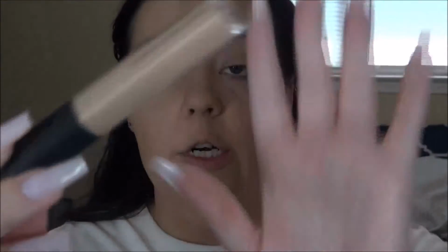Next, I'm going to go in with the NARS Radiant Creamy Concealer in Custard, and I'm going to use this because it does add a little bit more hydration underneath the eyes, and I don't like my under eyes to be too dry and crepey, so I am going to put the Radiant Creamy Concealer right underneath my eyes. And this is more like my skin tone, which I don't need a ton of coverage because that foundation mixture really did all the covering that I needed.